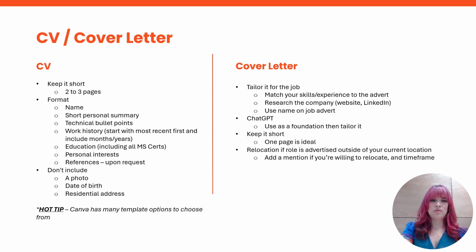Now, your cover letter. Tailor it for the job. Match your skills and experience to the job advert. Research the company. Go on their website, look at their LinkedIn profile, and any mutual connections that you might have. ChatGPT. Okay, so you're welcome to use this as a foundation, but we strongly suggest editing it and tailoring it to sound more like you and not like you've just thrown in the job description and hoped for the best. If not, recruiters and HR can tell one of these a mile away.